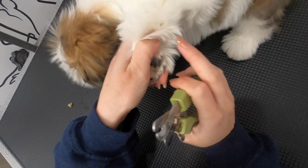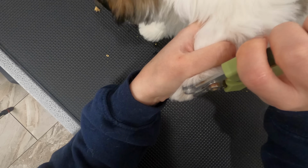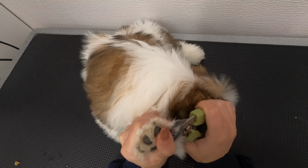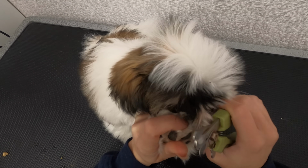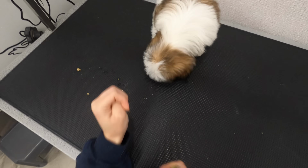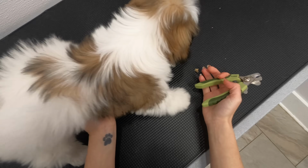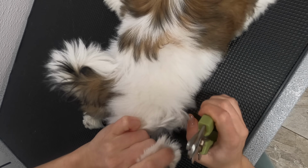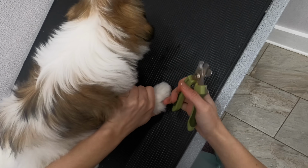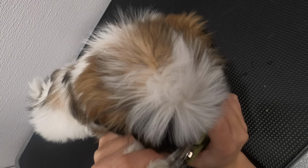He says, don't touch my paws, please. Sir, I must. Give me those little nails, please. I'm gonna try to distract him using noises and see if that helps. Oh, you're so cute, I can't take it. Yes, there's treats, keep eating them. Be distracted. Here, look. Oh, you cute little thing. I can't take it. Only a few more nails.